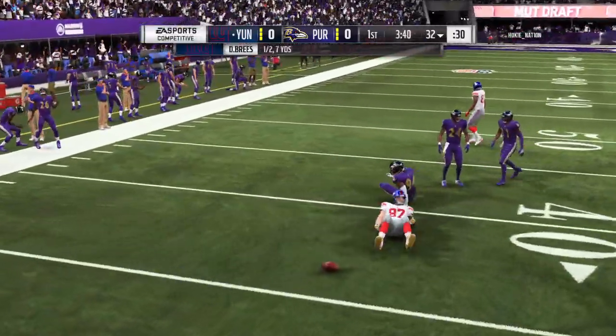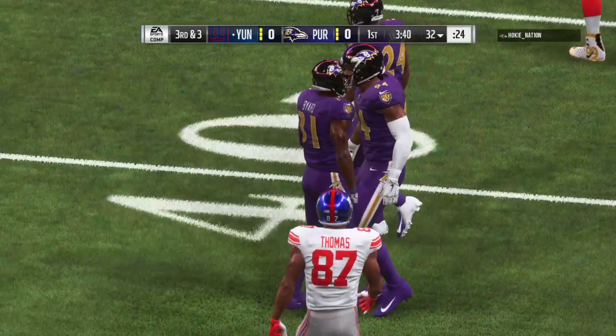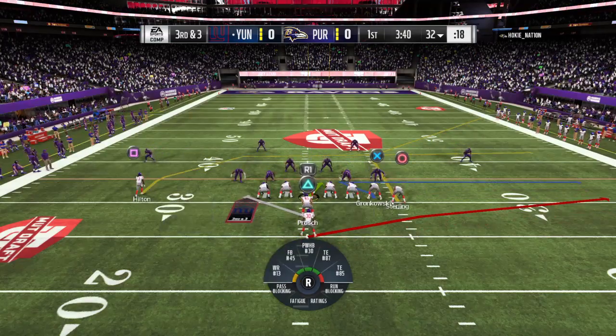And incomplete there. A nice hit. Jars the ball free and brings up 3rd down. You get a tight end like this, and you know he's used to dishing out punishment, but here, he's one that has to absorb the contact, and as a result, unable to hold on to the football.